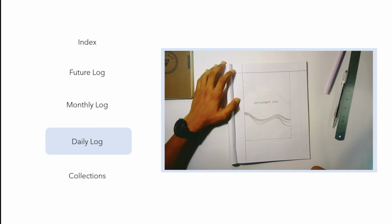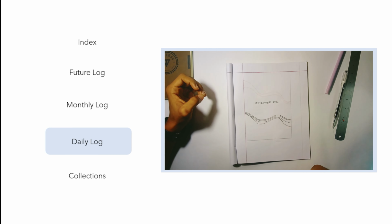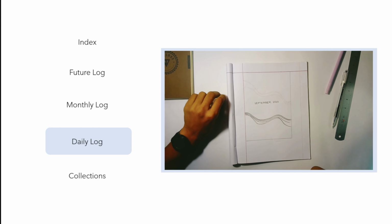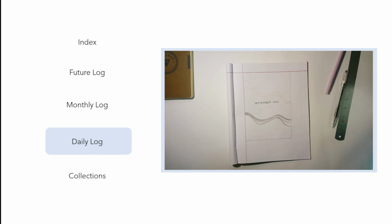Finally, we have the daily log. A daily log is a simple way to track your tasks, events, and notes for each day. It helps you stay organized and focused on what matters the most. Here, you can draw a bullet for each task, event, or note you want to record. Now, while doing that, you want to be very clear and concise and use keywords that will help you remember the details later. Then you can review your daily log at the end of the day and reflect on your progress. You can also use your daily log to plan your next day by transferring or adding items as you need.